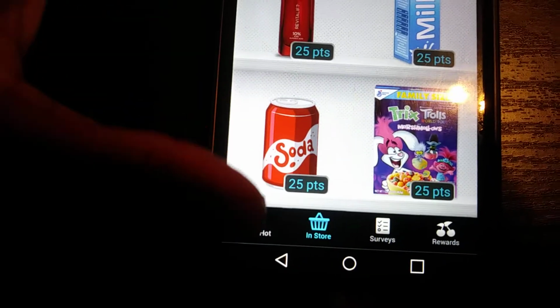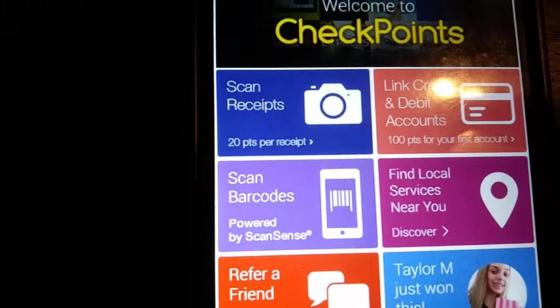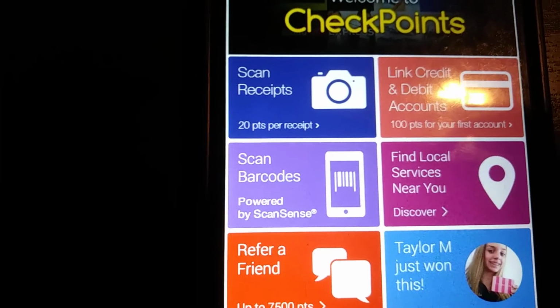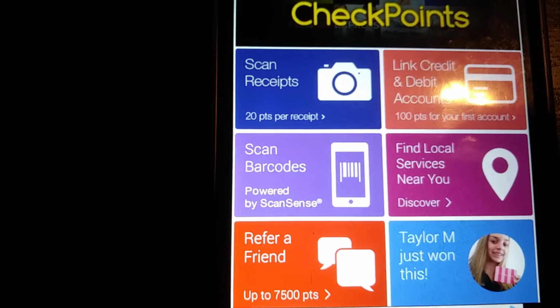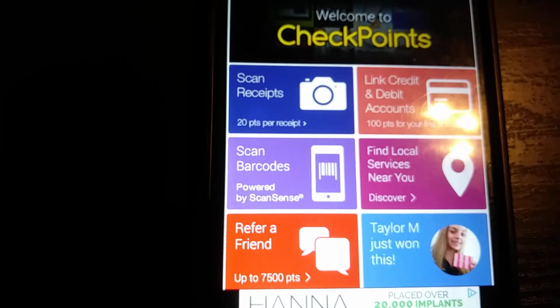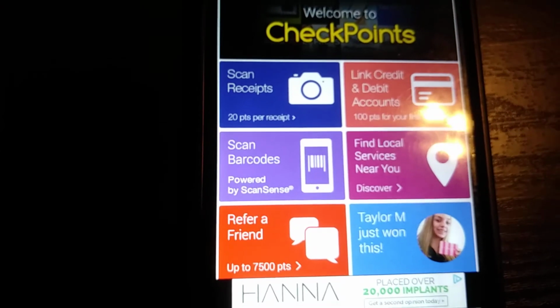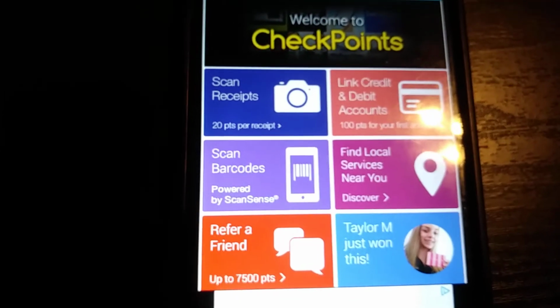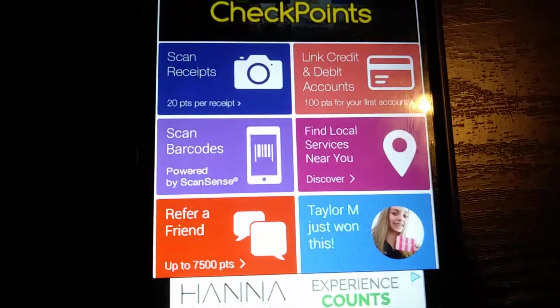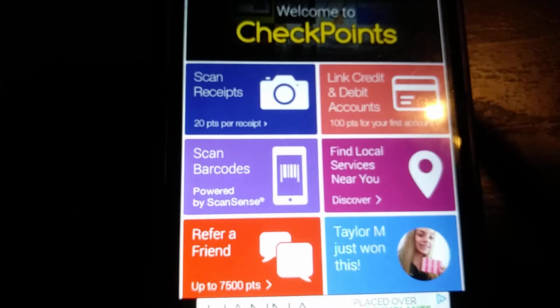And also another thing you can do is receipts. I have so many different ways you can get paid just with receipts, and this is another app that allows you to get paid for scanning your receipts. All right, so I just want to show you guys that. I mean, it's another app. It's very easy. It really surprises me how many apps and how many websites that I have that are just easy money, and when you just put all of them together, you really can make a decent income.